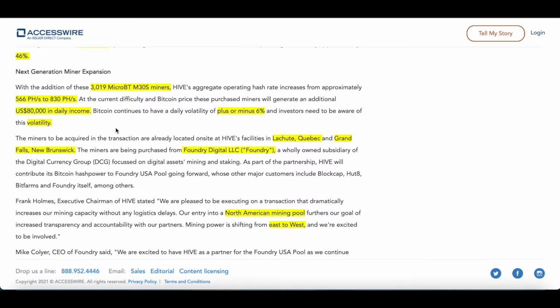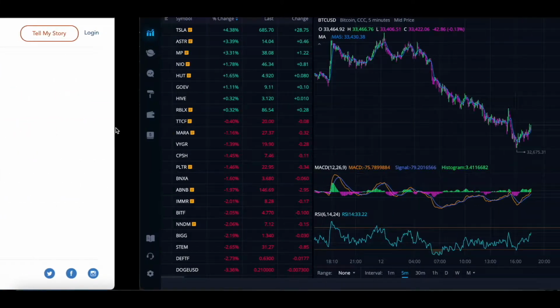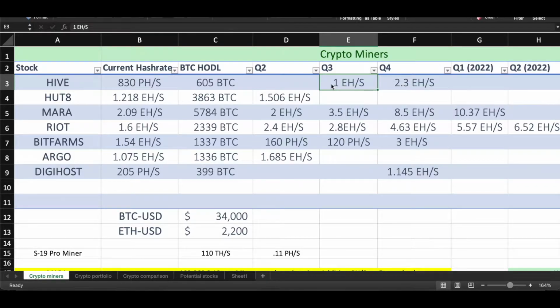So a little close. I don't like the timeline that they're working with right now. I know they're working hard to find good deals, but it's a little close for comfort. For 1 exahash, they need another 170 petahash to go. Hopefully they find that by the end of September, which looks like they'll get it.